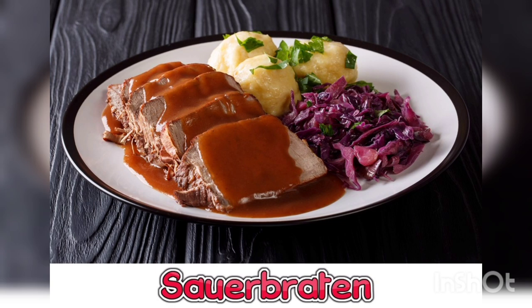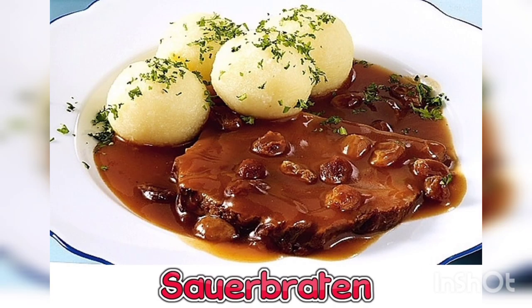Sauerbraten. Sauerbraten is a traditional German roast of heavily marinated meat. It is regarded as a national dish of Germany. It can be prepared from a variety of meats, and most often from beef. Before cooking, the raw meat is marinated for 3 to 10 days in a mixture of vinegar or wine, water, herbs, spices, and seasonings.